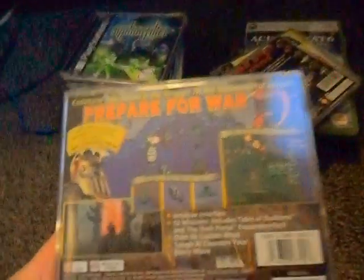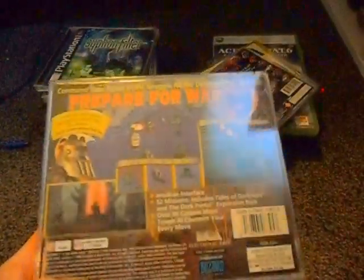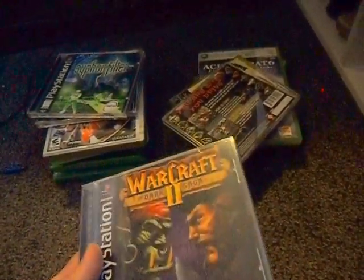Apparently, according to this, it doesn't. So I'm not sure, but I'd like to try my PlayStation mouse with this. That's another reason I got it, and I want to get some more strategy games for my PlayStation. So just an interesting little find, nice to have in my PlayStation collection.